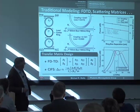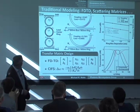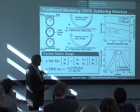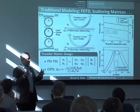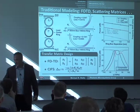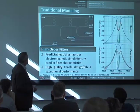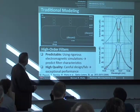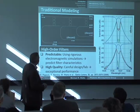It turns out that if you don't take into account the fact that the center ring sees a different external dielectric than the side rings, then you end up with a frequency mismatch of the center ring. So you actually have to make the center ring a bit larger. But you can take all of this into account. So this is a third-order triple-stage filter. The design was led by my colleague, Miloš Popović, who's now at Boulder.